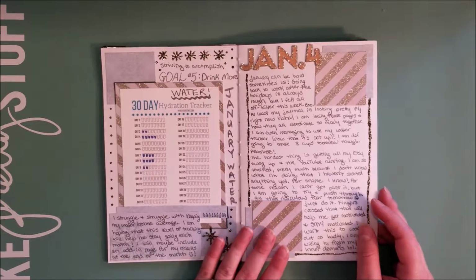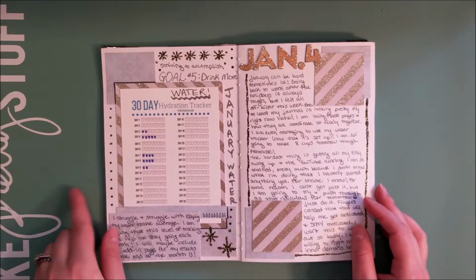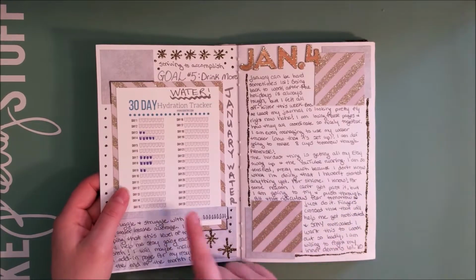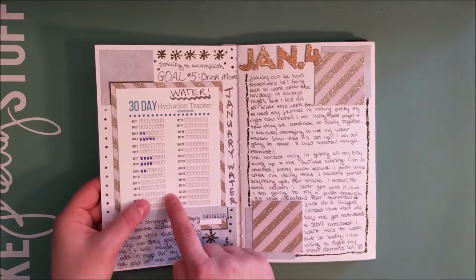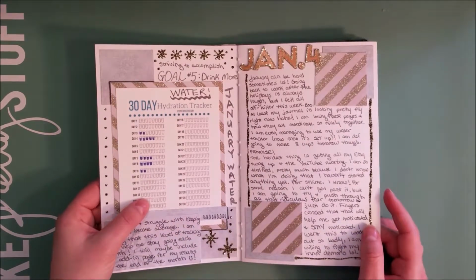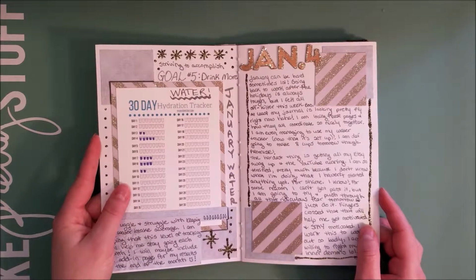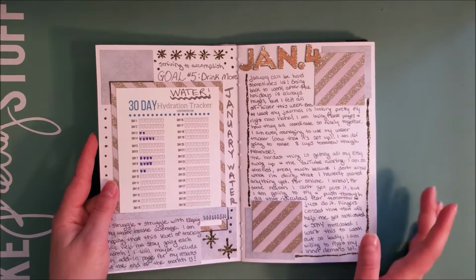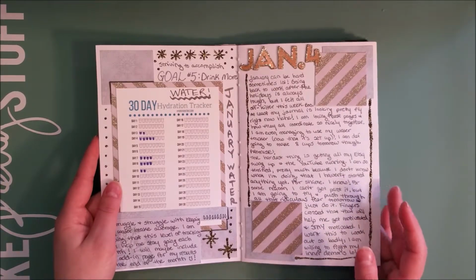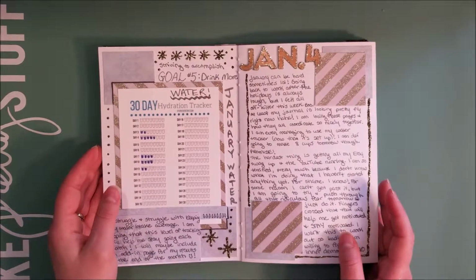To help me with my goal of drinking more water, I set up a water tracker here on this page using a lot of the same materials as on the previous page. And as you can see, I have not been doing so well for the last few days. So I need to be a little bit more conscientious about drinking my water for sure. I set this page up so that for this month, I'm going to see how I do, where my habits are, so that I can evaluate where I need to improve and what I can do to improve. So we'll see how that goes.